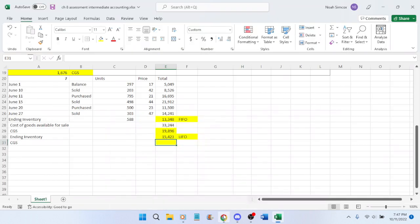How is that wrong? How? This should not be wrong. I'm an idiot. I know why it's wrong. God, man, imagine if I make that mistake on the test.